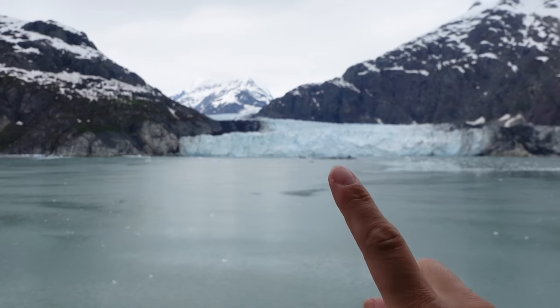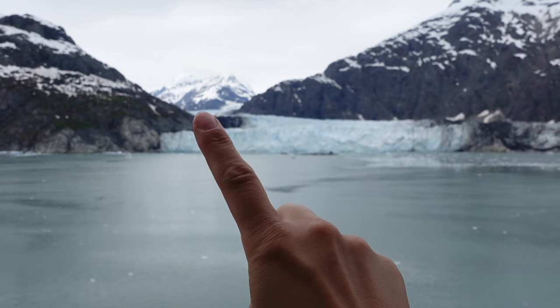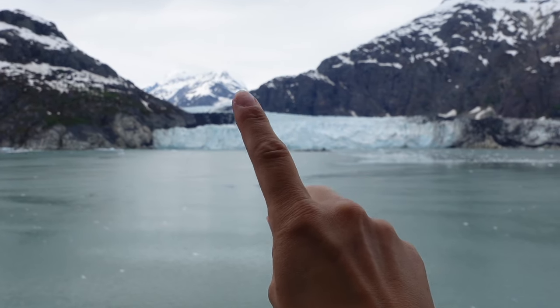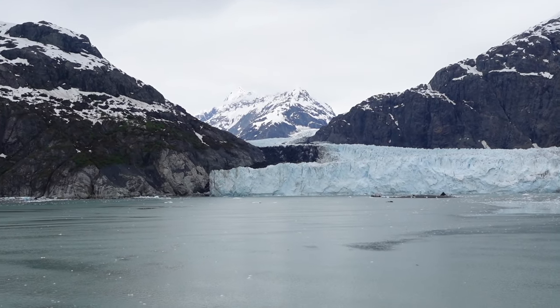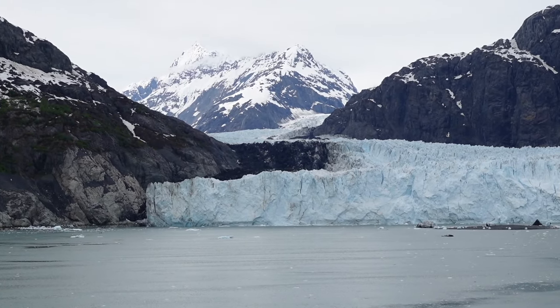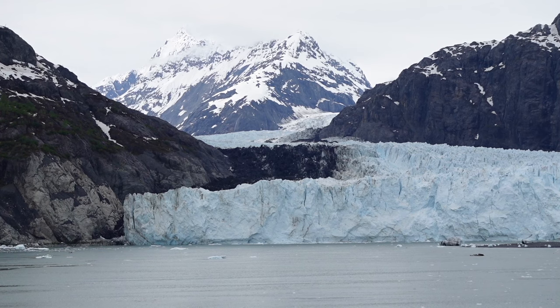You can also see that the glacier is here predominantly, but it does go all the way back up into the mountainside there. It's a bit difficult to see on camera, but I'll zoom in. Wow.